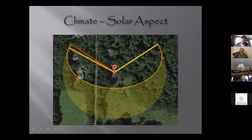In Google Earth, you can draw lines and export them, so I would export that into my GIS software. Everything's geolocated, so I knew exactly where that shade pattern is in the spring and in the fall based upon my growing season. From that, I knew I should put my raised beds where they're always going to get sun.